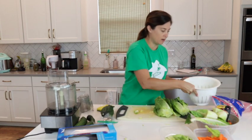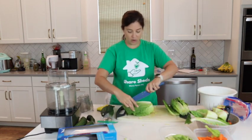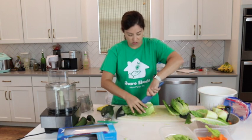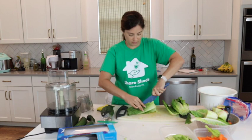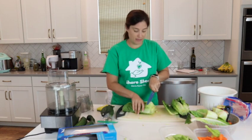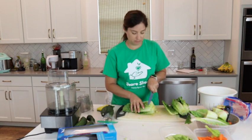Let me just show you how I chop my lettuce here. So I'll take the whole thing of romaine and I'll come down here long ways like this. I want to quarter it. So I'll quarter it again. And then I start with the back end, really. You can start back end or front end, doesn't really matter.